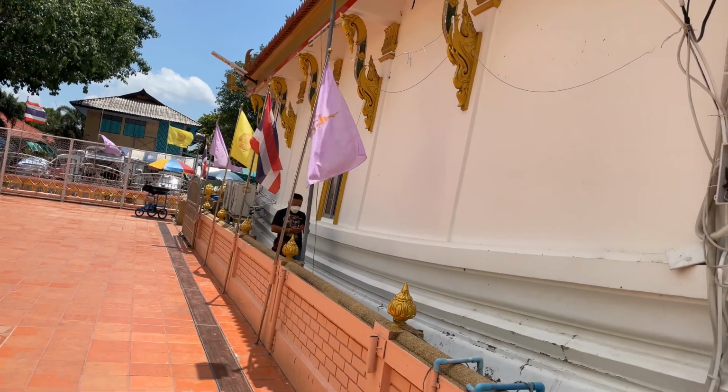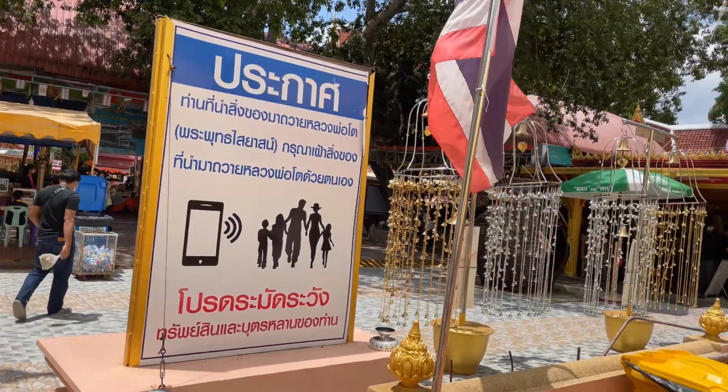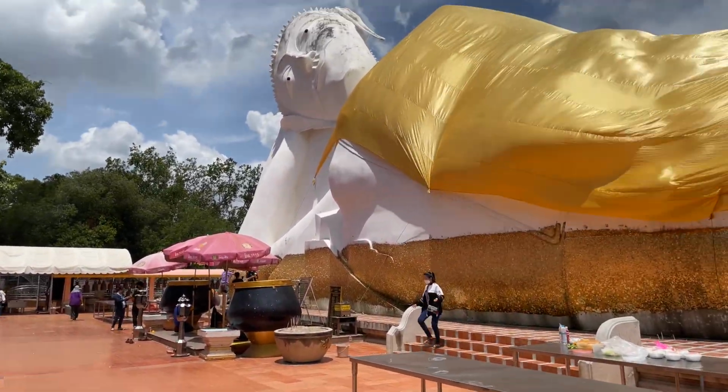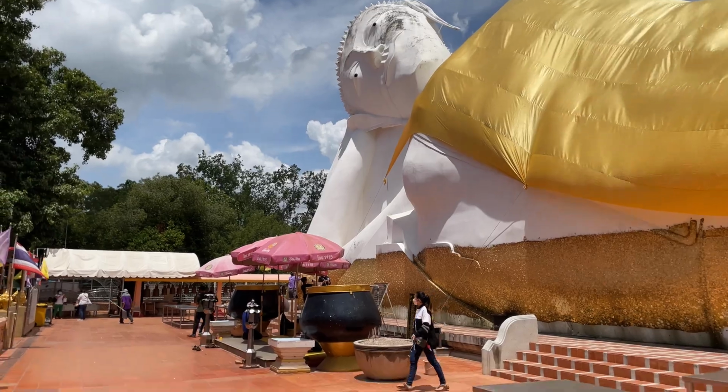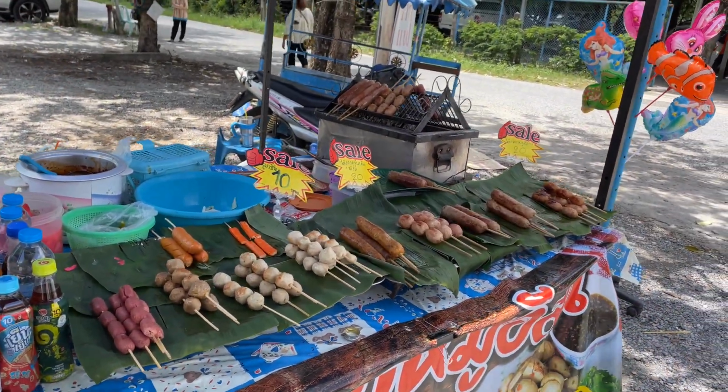And you can see this guy, he's over here getting some pictures of the Reclining Buddha. So this is just right next to the Reclining Buddha. It's all right here. Yeah, this is great. Okay, so let's go look at that market now. So the market right next to the temple, you can see all the normal stuff.